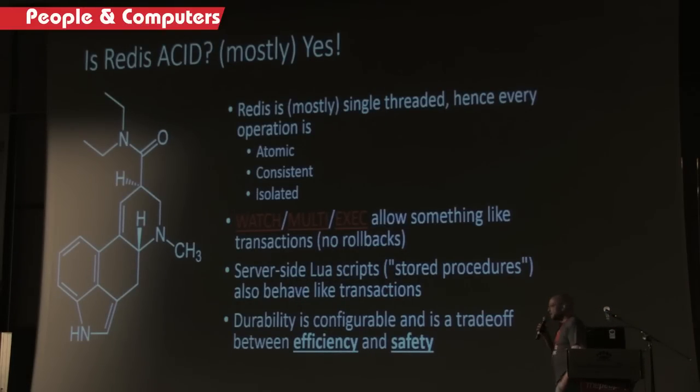Talking about databases, there's always this question, and specifically if we're talking about the queue, what happens if two workers try to pop the same queue at the same time? Who would win? Would both of them be able to pop? Is there a possibility of a deadlock? Is Redis ACID? So yes, Redis is mostly ACID. The fact that Redis is ACID is derived from the fact that Redis is mostly single-threaded. That means there's a single thread serving all of those hundreds of thousands of requests per second.